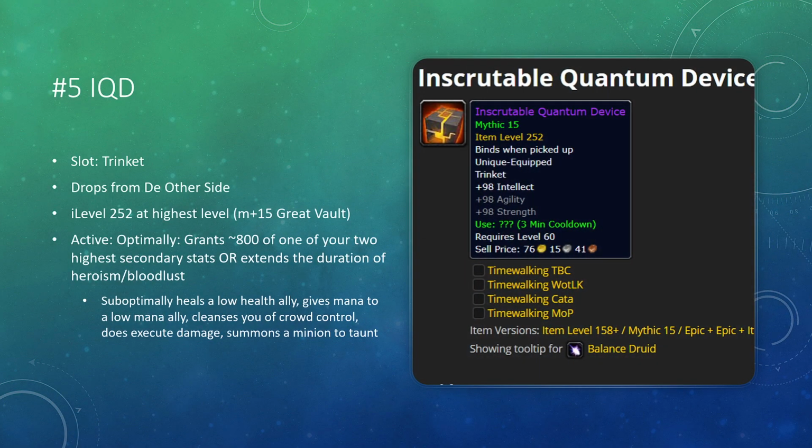When this device goes off and gives you those secondary stats, it is insane. When it doesn't give you those secondary stats, it sucks. It's completely a coin flip. You can try to optimize it, but it's never fully perfect. It sometimes just does whatever it wants. That is the reason its on use button has 3 question marks.